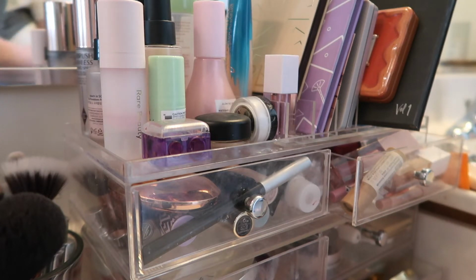So I will have to tell you that I have already decluttered a few things this month that I'll kind of tell you about as we go along, but yeah, let's just jump in.